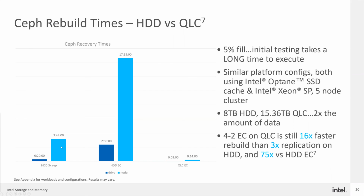And comparing that with twice the actual amount of capacity, so still a 5% fill in the cluster, taking one drive away, the Ceph recovery time was only 3 minutes. This is pretty wild because if you do the math, it equates to about 3 gigabytes per second bandwidth. And so this is not just a function of the drive speed, right? It's a function of this Ceph cluster happening to have 100 gig networking and lots of fancy stuff in between, so that wasn't a bottleneck.